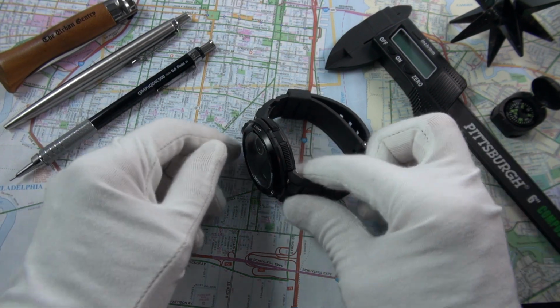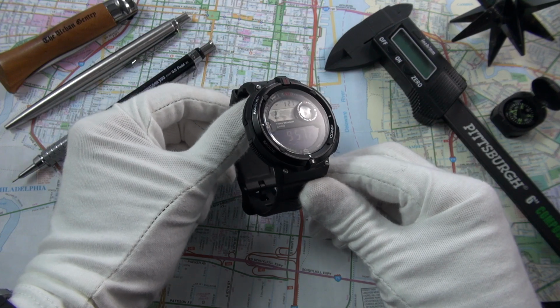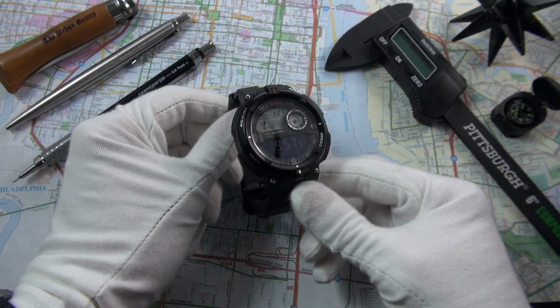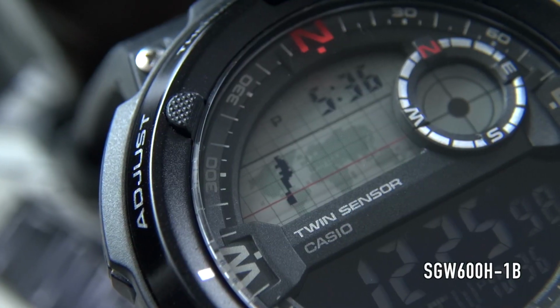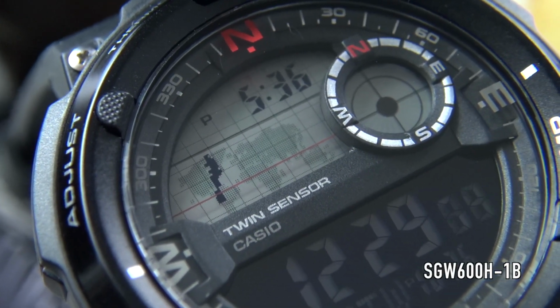And today we are indeed looking at another Casio watch. This watch I've been dying to take a look at for quite a while. In fact, I bought it several months ago, and I've only just had time now to really review and go into it. This is the reference SGW600H, and of course I'll do my quick wristwatch check.